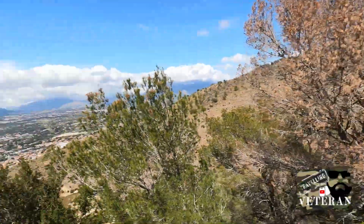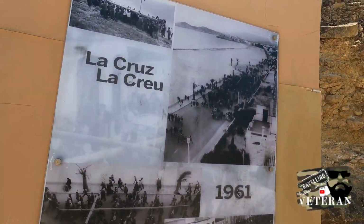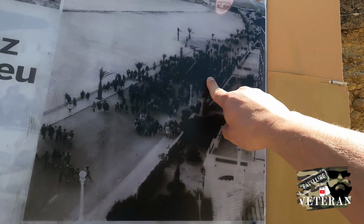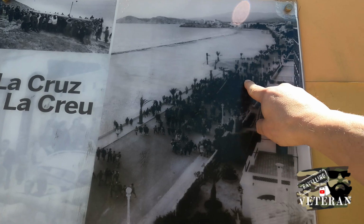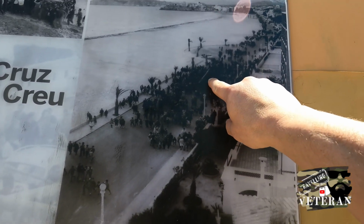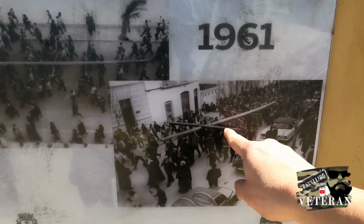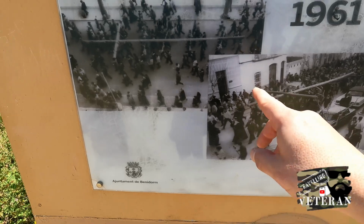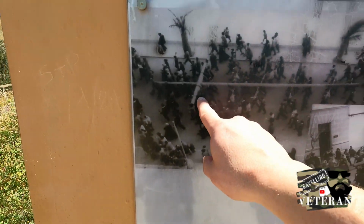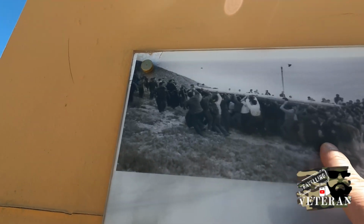not mobile enough. Interesting here, look, it shows a picture of the original cross. They took it through the streets of Benidorm, along the seafront. And that's the cross right there. You might not be able to pick that up on camera, it's a cross, and that's them carrying it through the streets. Can you imagine that? Wow, that's the original cross, not the one that's up there now. And they carried that all the way to the top. Loads and loads of men.